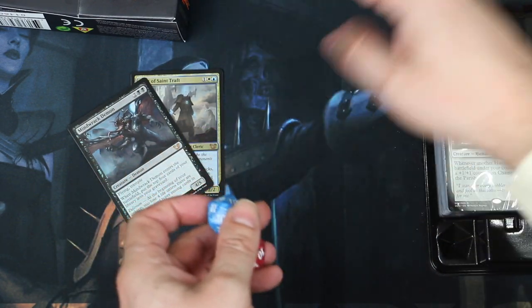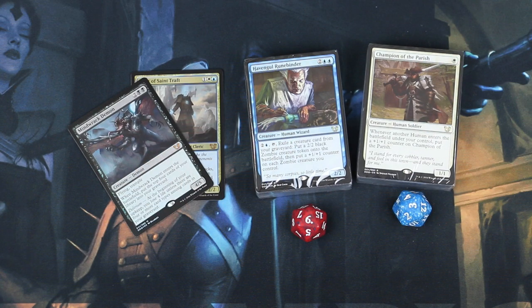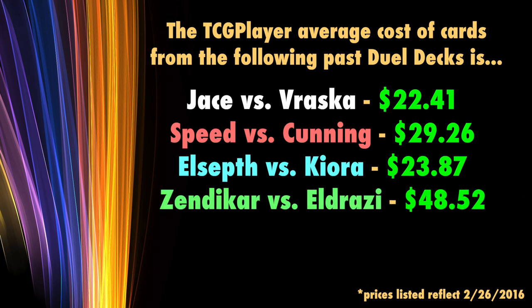That being said, if you were to buy all the individual pieces for Jace versus Vraska today, the TCGplayer average price would be about $22.41. For Speed versus Cunning, $29.26. For Elspeth versus Kiora, $23.87. And for Zendikar versus Eldrazi, a set that happens to inadvertently contain many cards that are now seeing both Standard and Modern play, a whopping $48.52 of value there.